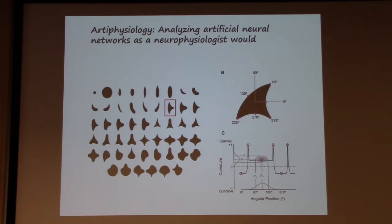And we want to ask, do these units look curvature tuned like V4? And if they do, then we want to go in and analyze the network, and try to gain some insights into how one might come up with ideas for how one might build V4 curvature tuning.